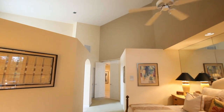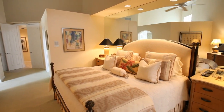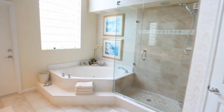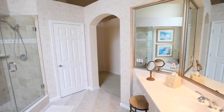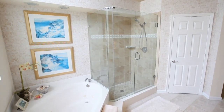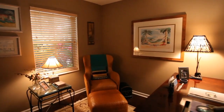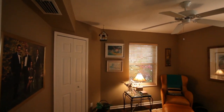A haven of tranquility, this master suite is perfect in every way. This luxurious bath is perfect in every way. A lovely office offers custom cabinetry and workspace.